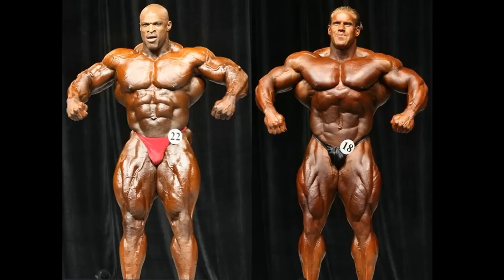Ronnie Coleman and Jay Cutler do battle for first and second for the top spot one more time here in 2006. Of course, they met the following year in 2007, but Ronnie placed fifth. And this is, Ronnie was still the champion here. And this is Jay Cutler. He finally gets his redemption. He beats Ronnie Coleman in 2006.